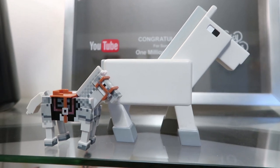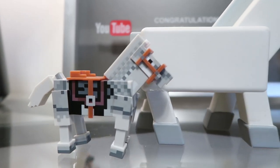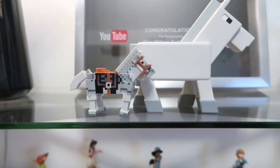He can go next to my giant white horse that I have that was also a gift from Mattel. Look at that! That is all that makes me happy. Oh, thank you so much for sending me one of these. I would have been so sad. I don't even know if you can buy them anywhere. Maybe you can, I don't know.